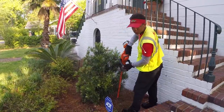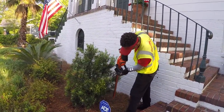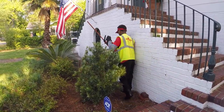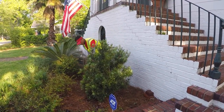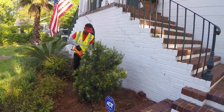Now this one, we're lightly shaping it up, just taking a minimal amount from around it to give it a nice oval shape on the top. And with time, it'll start to look the way we want it to.